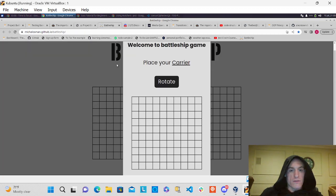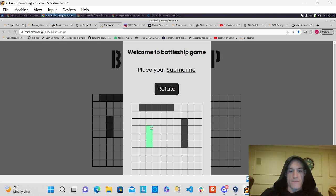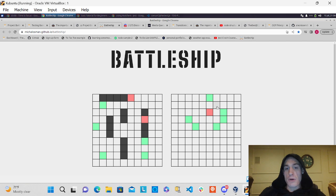My motivation and inspiration for this project is this man's project here. Michael's a great developer. We have this little modal pop up here. We get to place our carrier, rotate it, and place our grid here, getting ready for the game. Once we have all 5 pieces, as you can see, we have our grid on the left, and the opponent's grid, the computer's grid, on the right, and we can start to make our marks and play the game of Battleship. That's basically it, guys. Yep, in the planning stages of Battleship, planning everything out and visualizing this here. Hopefully, this is what I want my end project to look like.